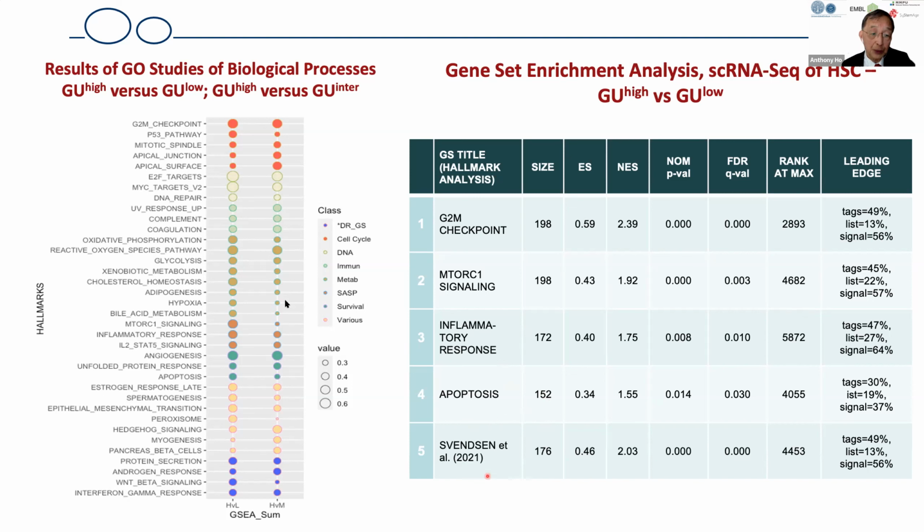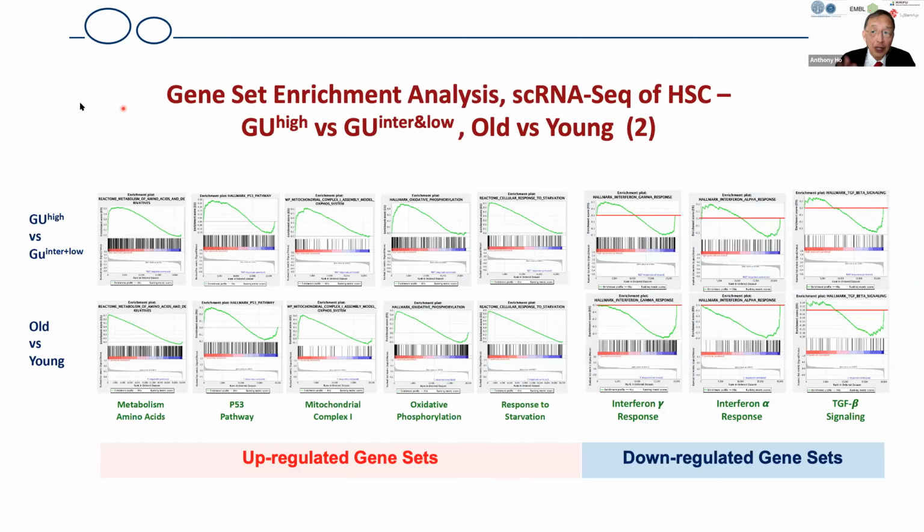Indeed, we have also compared this with the senescent signature provided by a group of authors that summarized the senescent signature from the mouse model from 16 different studies in a meta-analysis. And then we see a very high score for all of these upregulated signatures for the glucose uptake high subset. That means the glucose uptake high subset is almost equal, if not identical, to the senescent cells in the human hematopoietic stem cell compartment as we age. So we have also further performed this gene set enrichment analysis of all these single-cell transcriptome data.